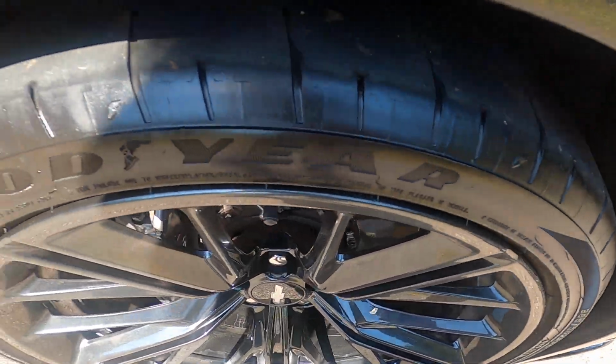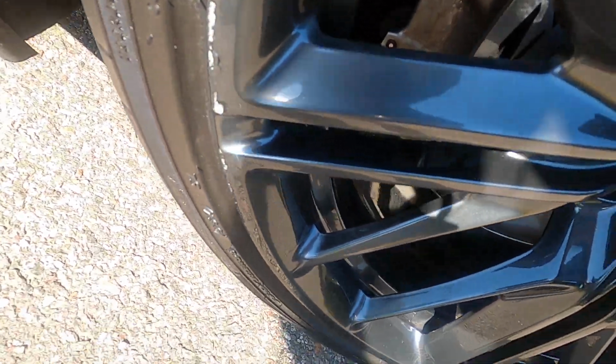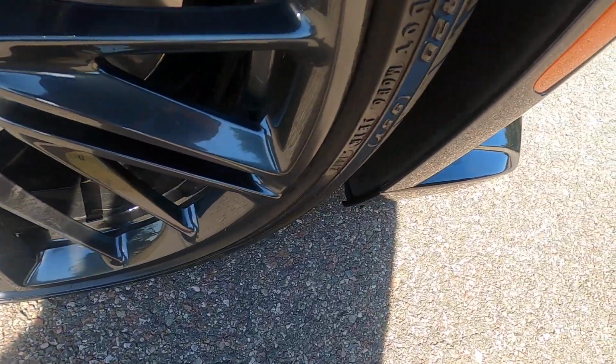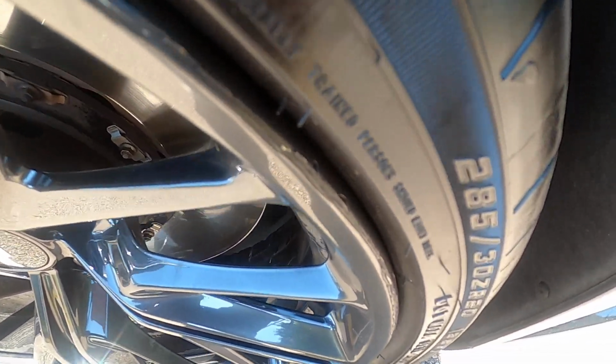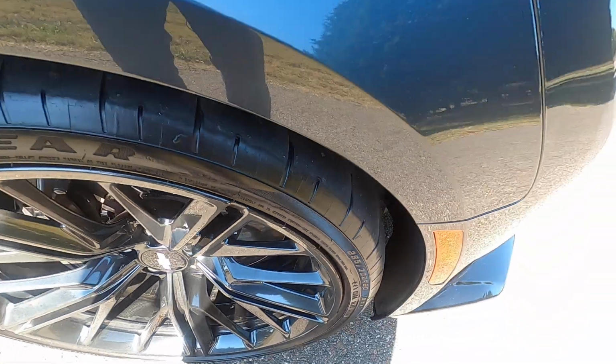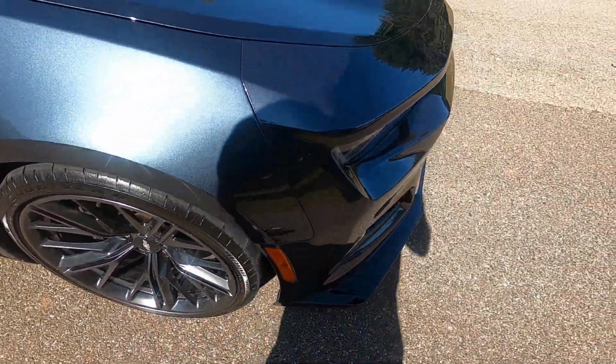And front passenger side wheel. Got a little tiny bit of rash just there. And it looks like some rash that's been sort of repaired over here. It was either attempted repaired or just barely nicked something. But it's not very noticeable. You have to get right up on the wheel to see that.